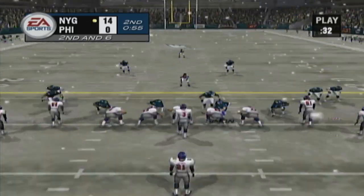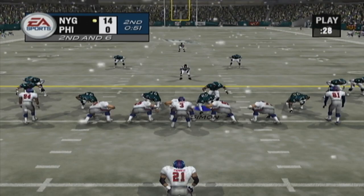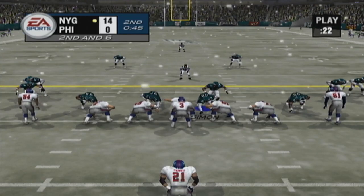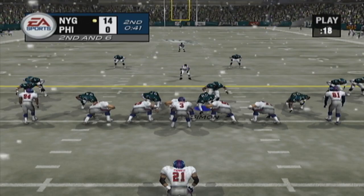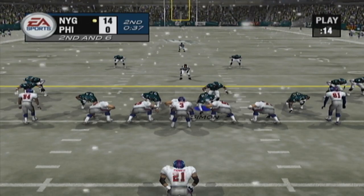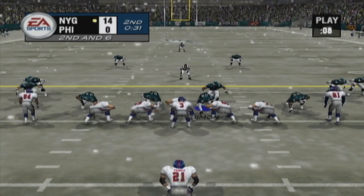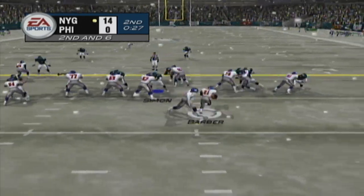Let's go. Come on. Get up, lad. They've got receivers bunched together on both sides of the ball. Drop back. Drop. Stay after it. Eagle left. Get to the ball. Hand it off.